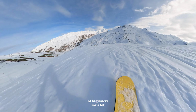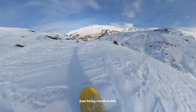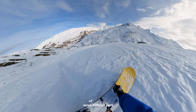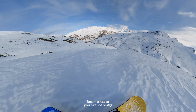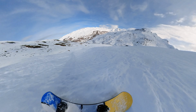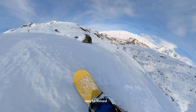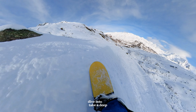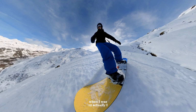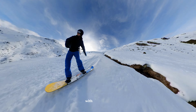And this is for a lot of beginners the difficult part, right? Trying to control the board, just being comfortable with not being able to turn, not being scared of these rocks, of course. And that's the most difficult part of going off-route, is that you cannot really know what to expect. So you should always be ready to either adapt to where your board is going, or adapt to whatever speed you need to go, and then obviously at some point you will maybe be forced to take a deep dive into the snow, and then it's important to have a good technique to fall. When I was 12, actually, I broke my arm one time, and since then I have not had any difficulties with falling and breaking anything.